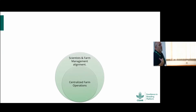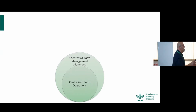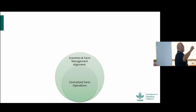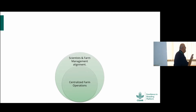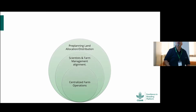From an operational perspective, I can go to the field and manage it the way I want. There are many practices, none of them are wrong, but there are many. It is up to the scientist to provide me with the information or the directions of what is needed for this trial or this experiment. This has to be agreed upon. This has to be documented before we actually plan our workflow, our work program or the work order, and go to the field. This is where we need to start with the pre-planning.